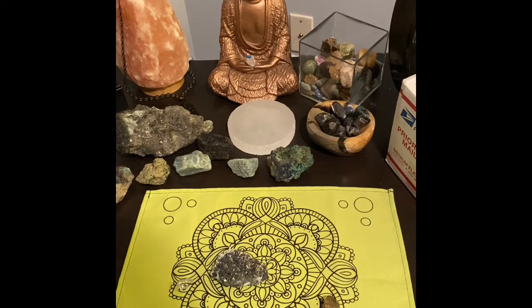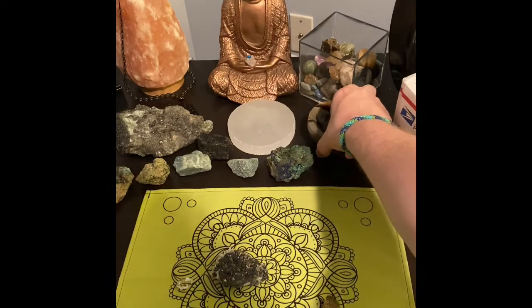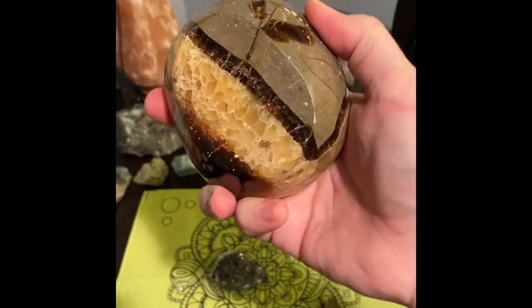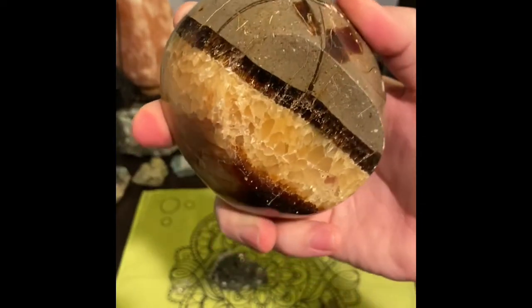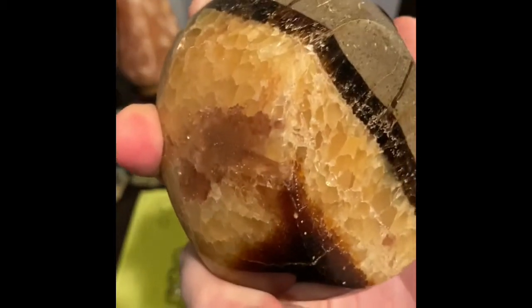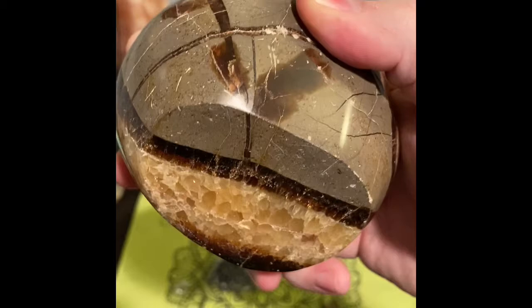Oh, this one. A lot of people don't like this stone. I'm not sure why. But hey, every stone is made for someone. This is a Septarian. So Septarian is basically like this guy. This is actually a bowl I bought. And to me it looks like cookie dough. I don't know, it just looks like cookie dough. It's pretty cool. But I love the colors.